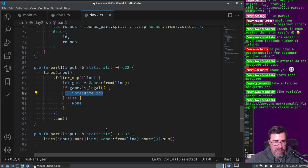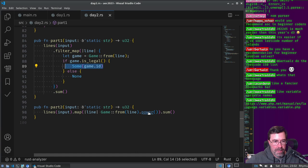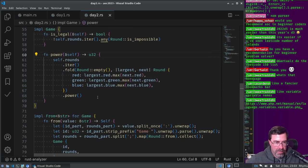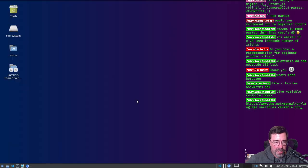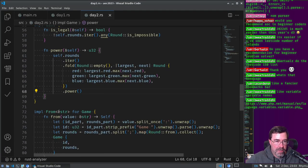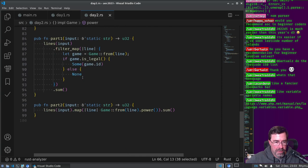Yes. Part two, we were taking each game and we didn't care if it was legal or not. We were computing what was considered the power of the game, which was taking the maximum of the red, maximum of the green, maximum of the blue, and multiplying them all together. So maybe product would have been a better word than power. I don't remember why I called it power. Maybe the instructions called it power. So we were taking the inner maximums of red, green, and blue, multiplying them together, and then those products we were summing.